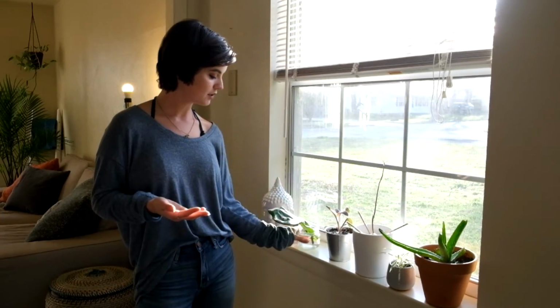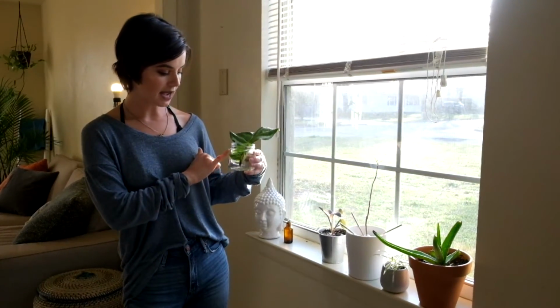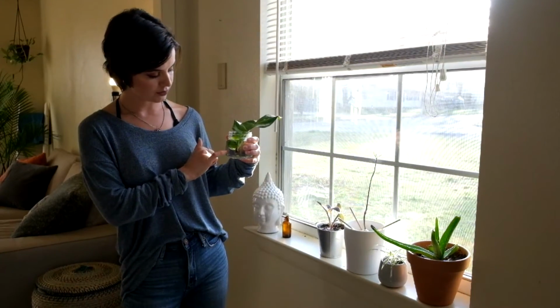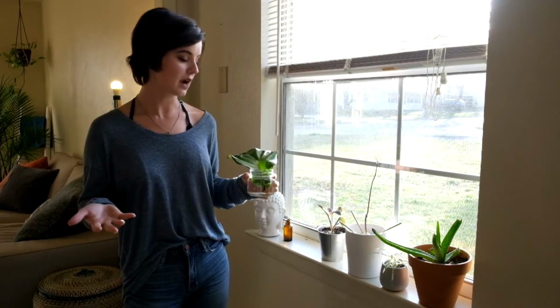This next thing that we're trying to propagate is one of our fiddle leaf fig leaves. I believe it should root. Not quite sure if it's actually going to, but I figured it's worth a try.